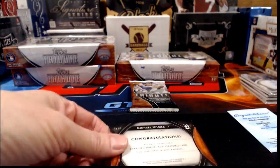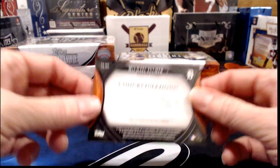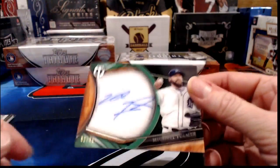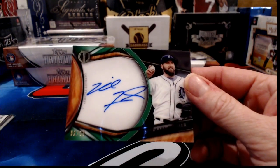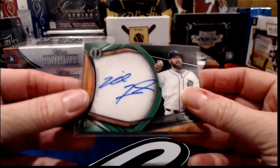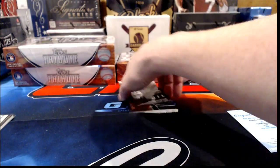Our hit here, whoops, I should have put that paper in the opposite way. Our hit here is Michael Fulmer for the Tigers. And that's to 99. Nice little hit for the Tigers. Seems like I pull Michael Fulmer a lot, or at least I did last year. I pulled him all the time out of everything. He kind of stalks me, I think.